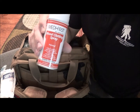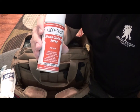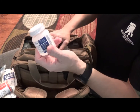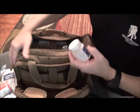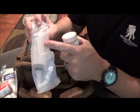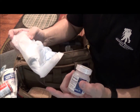So this stuff can really help. It's not going to help with really large traumatic arterial bleeding or femoral bleeding, but it can come in handy if you're treating some other minor stuff. Again, this is not strictly just for trauma. This is a little bit of everything. Also, I've just got some sterile water in a bottle, and I've got this empty syringe, one of the larger ones. If I need to do a wound irrigation, I can take this with the sterile water and irrigate that wound. You could have glass particles, dirt, debris.